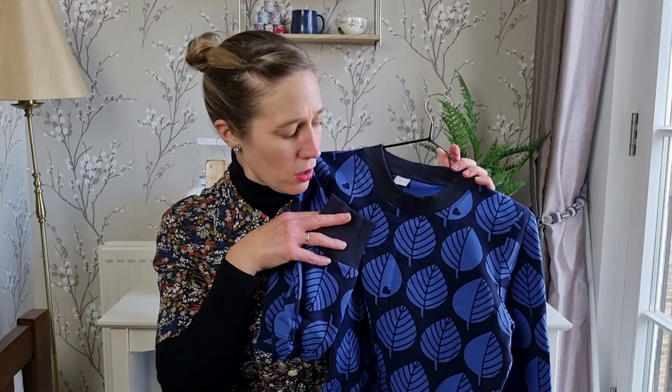Now for this version I used some Atelier Brunette ribbing that I had bought for another jumper that I wanted to use up, and I'm so glad that I did. I think the colour isn't quite perfect, but it looks fine, and it's just nice to use that up and get it out of my stash.